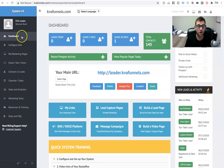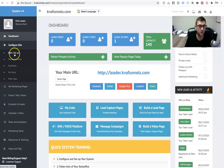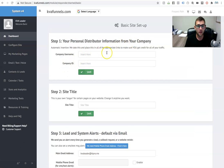Let me dive in. First thing you want to make sure of is if you go to configure site and you go to basic setup, make sure your Kuvera username or ID only are in these two slots. So say it was Joe D, or whatever. Make sure you put only your ID here and your ID here and click save and you'll be good.